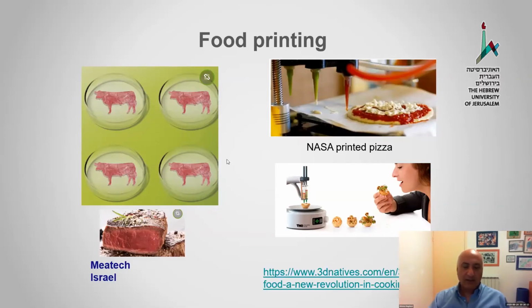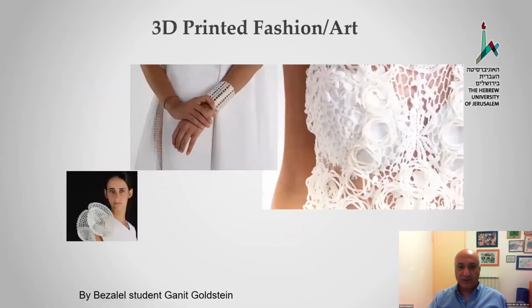In this company, they are using tissue cultures to grow the whole steak, with the muscles and the fat areas and so on. 3D printing can also go to fashion and art. We have a long collaboration with the Bezalel Academy of Arts and Design.